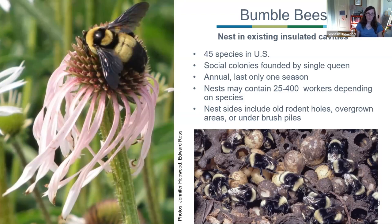They're founded by a queen in the spring, and that queen emerges after overwintering. She's already mated the previous fall, and that spring she seeks out an insulated cavity that already exists. So that could be an old rodent nest, it could be an old bird nest, it could be under a porch, under an old flower pot. When I lived in St. Louis, it was in the side of a brick building.